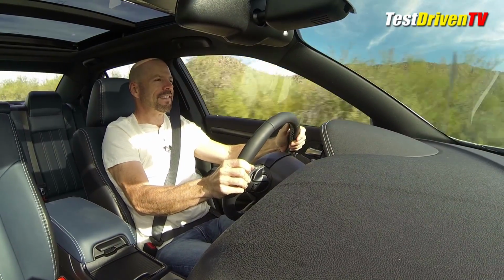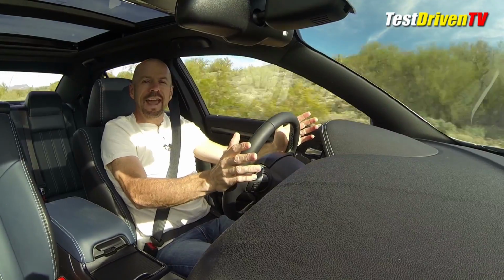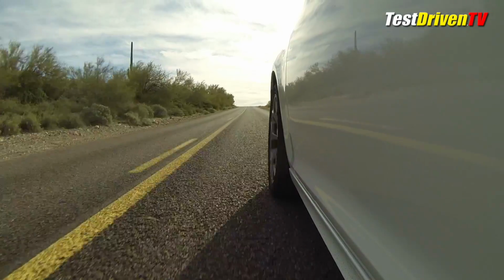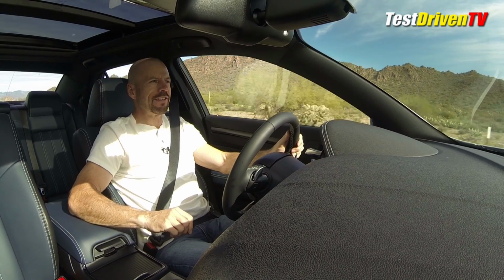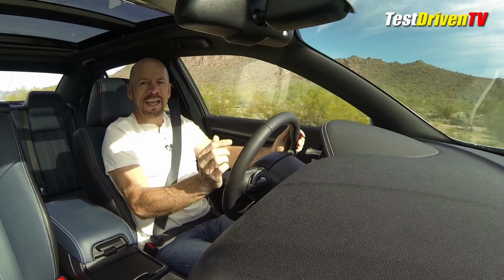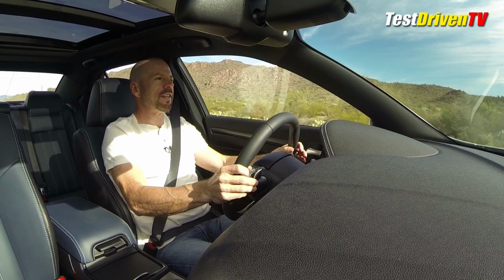Beauty. Now, that out of the way, this does have the new 8-speed automatic transmission that they just put in this a year or so back, and it's a wonderful gearbox, especially when it's in sport mode down here on the rotary gear shifter. Anyway, it works pretty well. And there's also here the paddle shifters, which allow you to shift it manually.